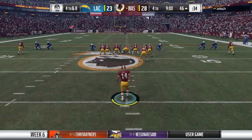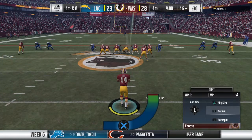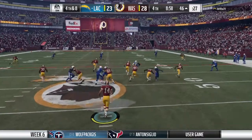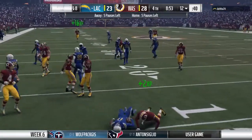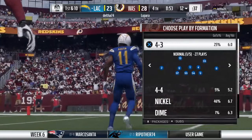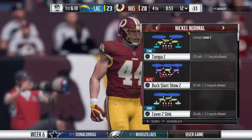They'll try to increase the pressure. Here's Ryan Quigley now as he'll punt it away for the second time. It's just a 30-yard punt that time, no return. And the Chargers will be backed up deep to begin their drive as they take over 1st and 10.